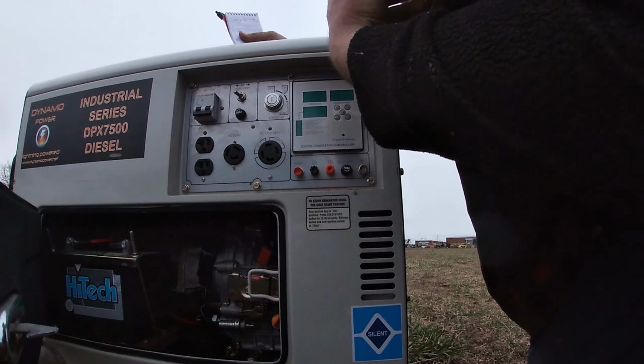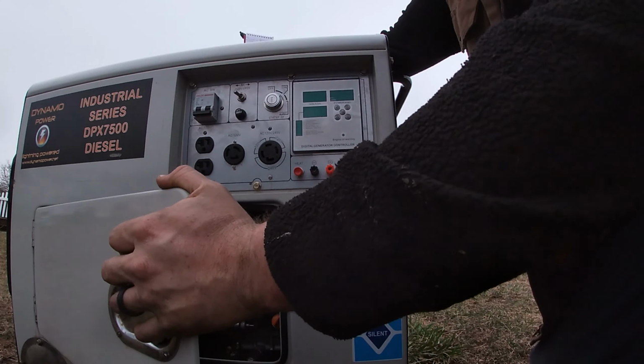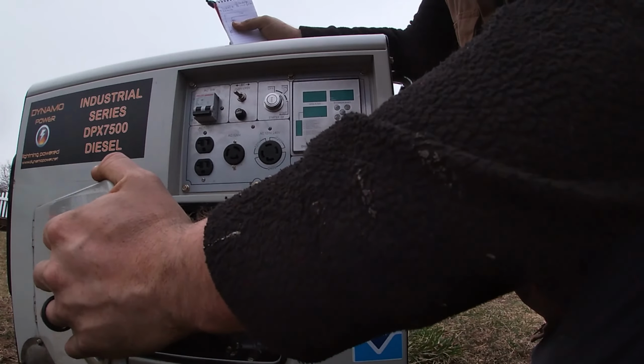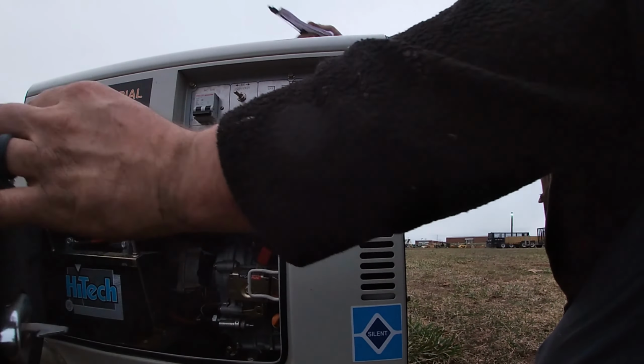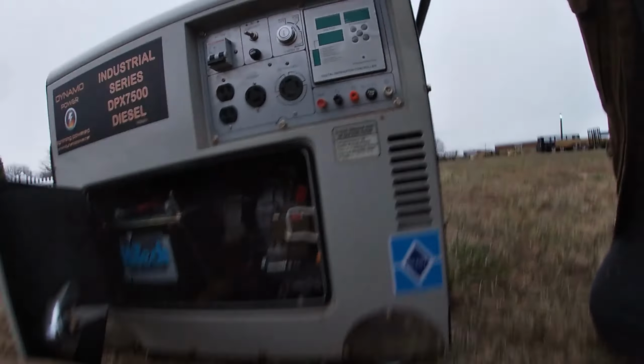How do you start this thing? Oh, you need a key. Where's the key? Oh man, we're not gonna be able to test this thing, but this would be cool for the back of Winnie.